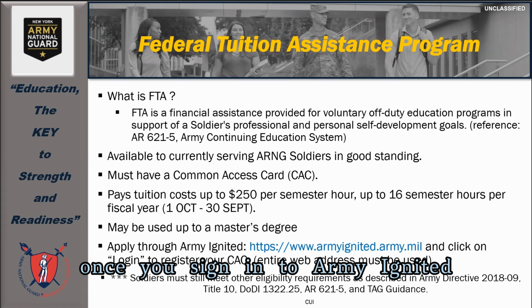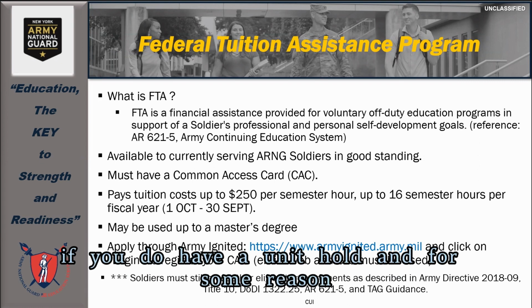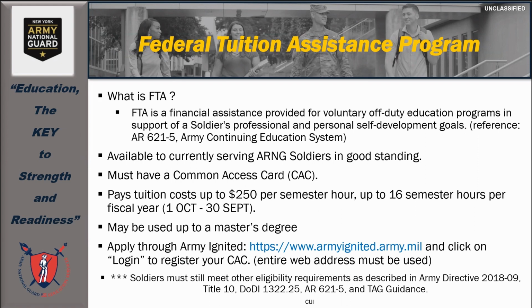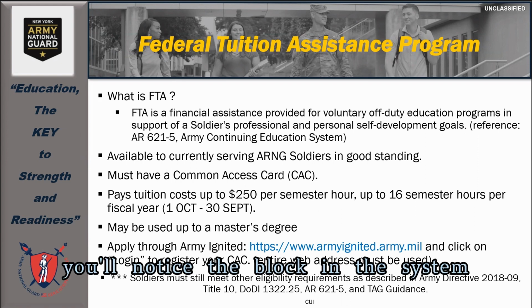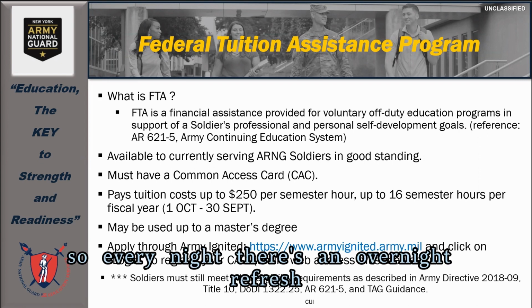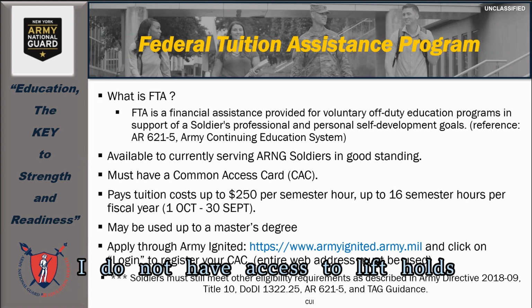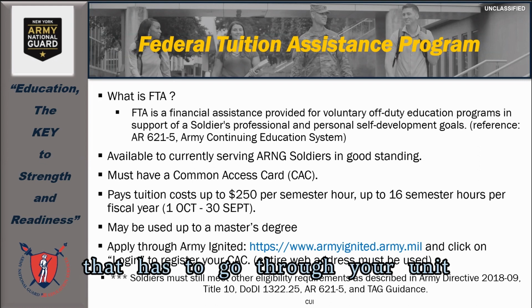Once you sign in to Army Ignited, if you're a first-time user and you do have a unit hold and for some reason you're not aware, you'll notice the block in the system. Army Ignited reads FTA, so every night there's an overnight refresh that will catch such holds. I do not have access to lift holds. It has to go through your unit.